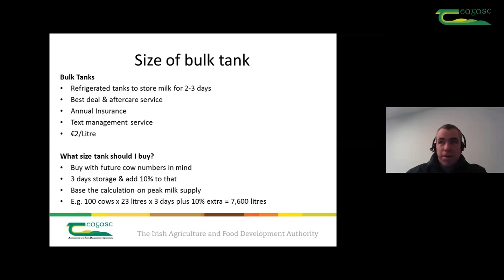They'll get you going, get milk in the tank, they'll be 100%. And they'll have a trade-in value in a couple of years if you size the tank up. So it's very easy to get into a bulk tank. But if you are sizing for the bigger ones, a huge part of your capital budget can go out by putting in a new tank if you don't have the grant on it.